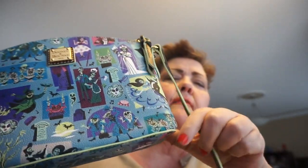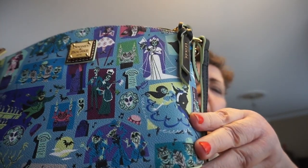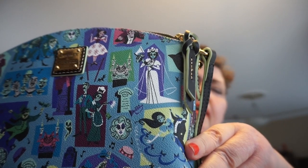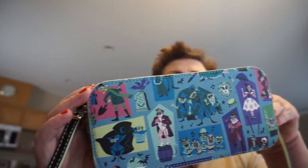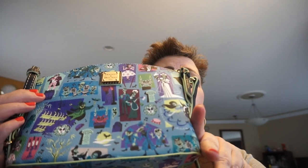Alright, so that's my unbagging of my Dooney Crossbody from the Character Warehouse. That has great placement on it, and it has the bride right on the front like I was looking for. So I got lucky this time, but when you're having somebody else shop for you, you can't always get the best placement. So if you do get a placement bag or a Loungefly mini backpack or any of those, and you have a personal shopper shopping for you, you're just kind of taking your chance. But I did good on this one, so I'm pretty happy about it.